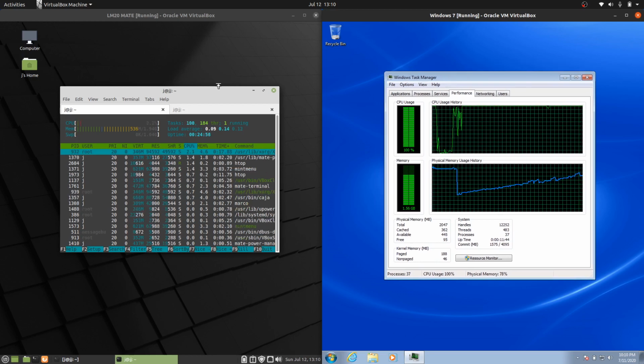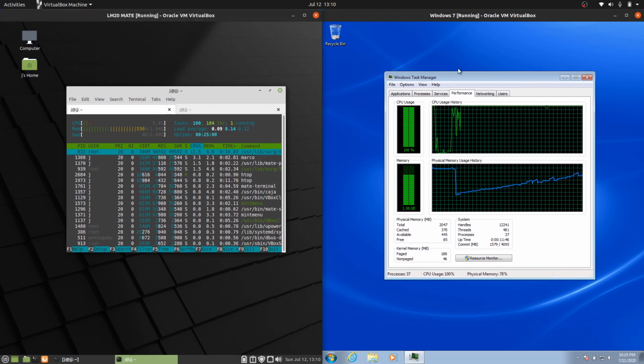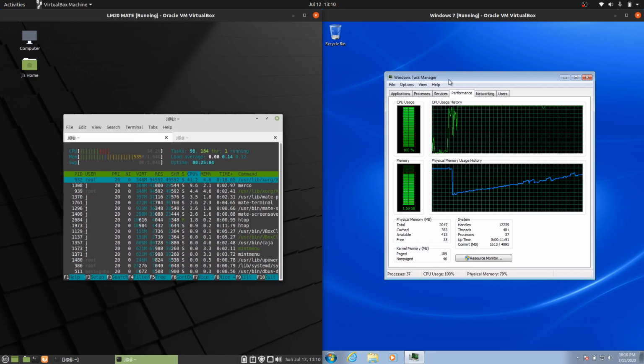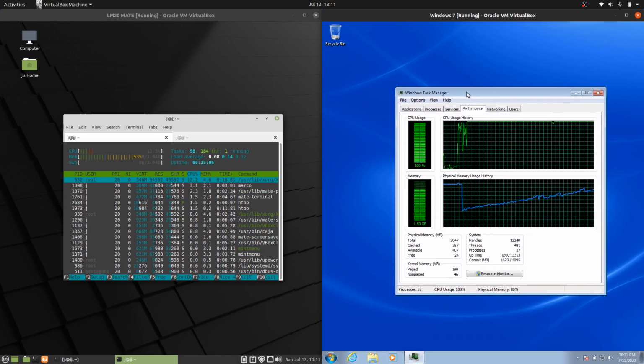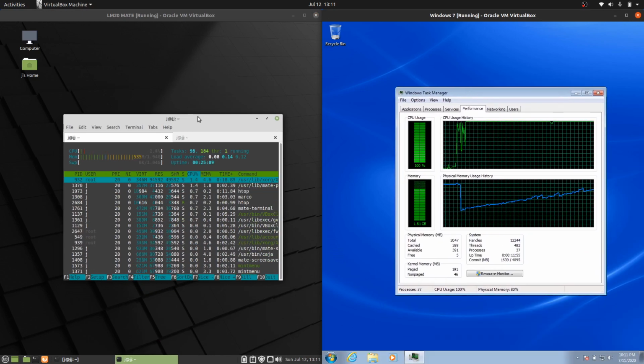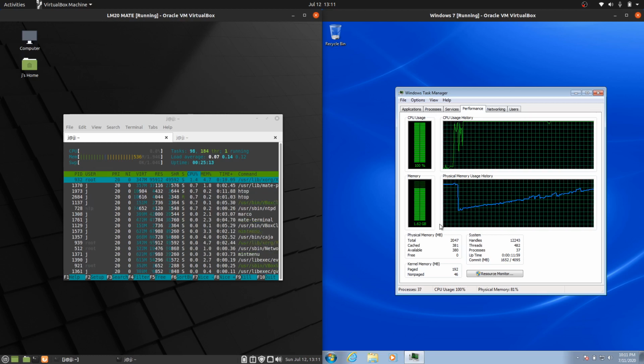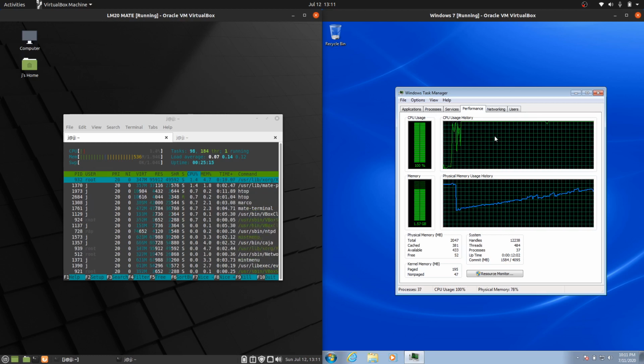But that's pretty much it, guys, in a nutshell. If you're running an older machine or a laptop, that sort of thing, I'd definitely recommend the one on the left as opposed to the Windows one on the right. But it's just a bit of a fun look to see what's going on. This is still peaking out at 100% on all fronts there almost, so it's a real bit of a shame to see.